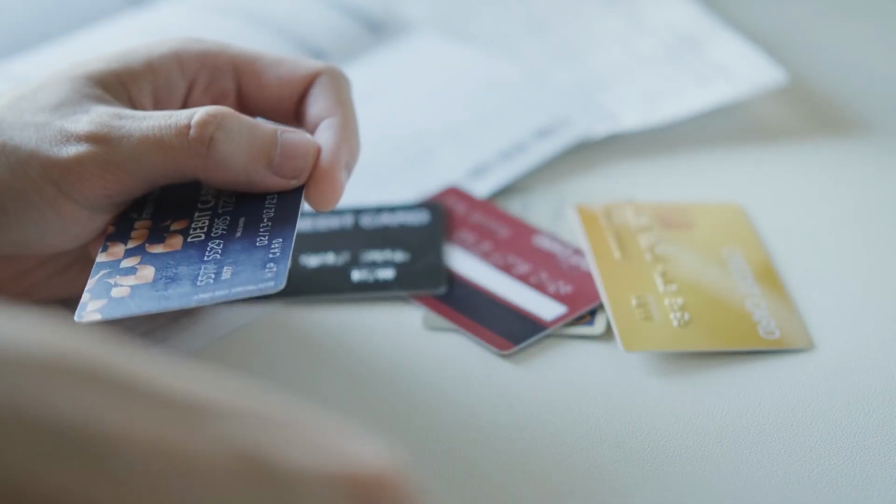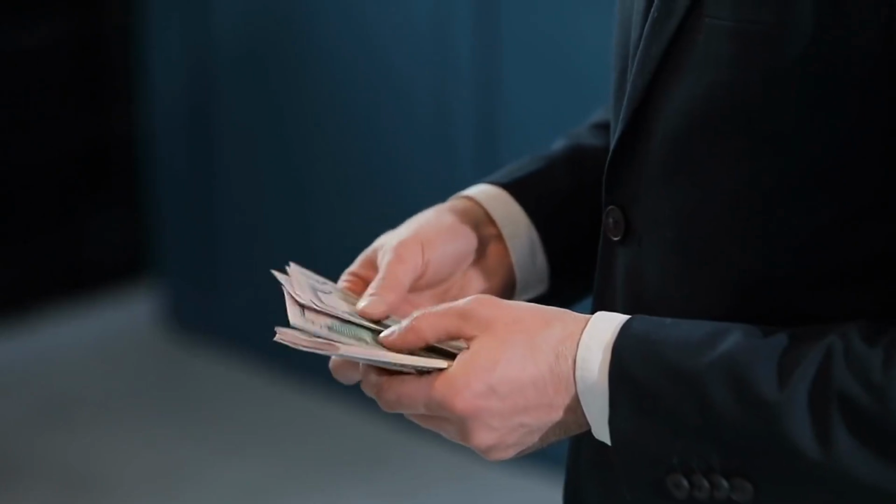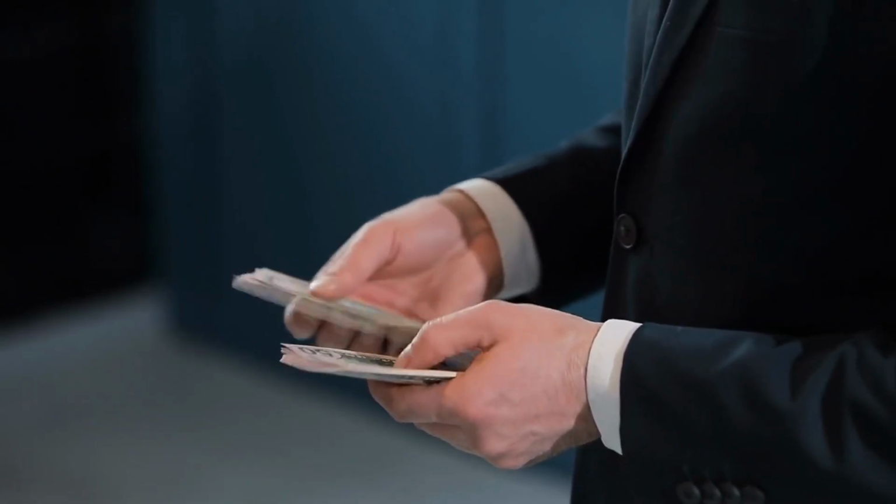Number 7. Avoid high-interest debt. Steer clear of high-interest debt such as credit card debt and payday loans. If you have existing debt, focus on paying it off as quickly as possible.